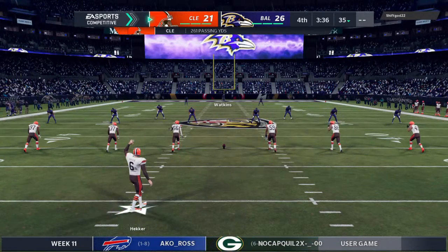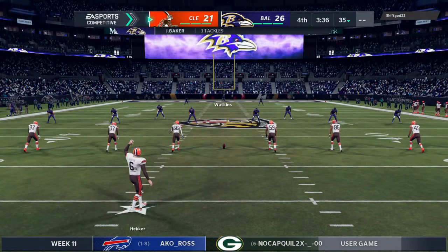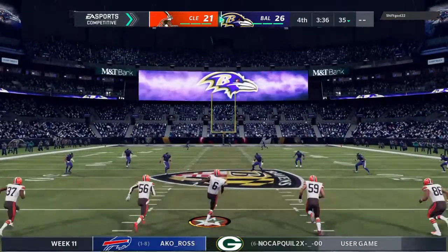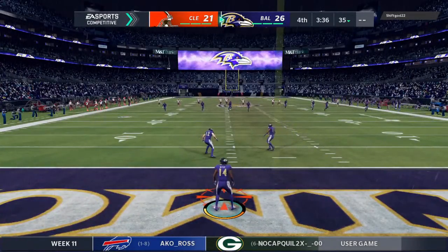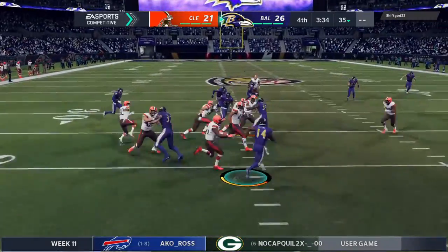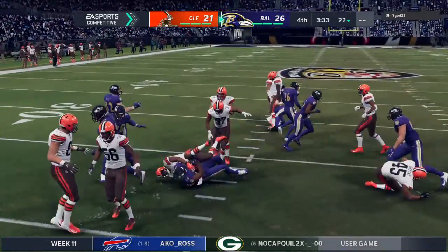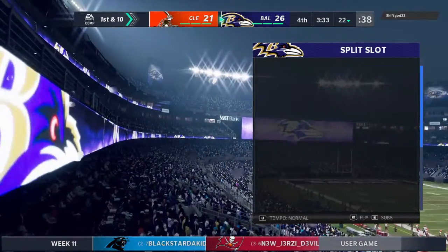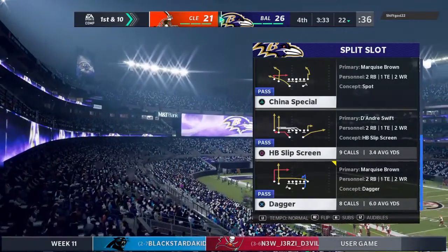And now things get a bit more interesting here in this 4th quarter. A 5-point game now as here comes the kickoff. This taken in about 4 yards deep. And he returns this to the 22. The Ravens take over 1st and 10 at their own 22-yard line.